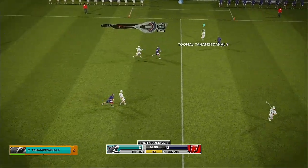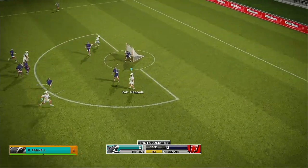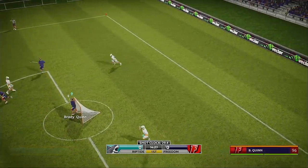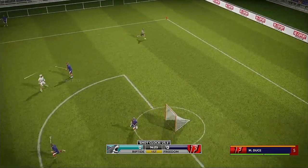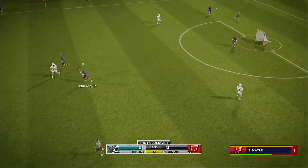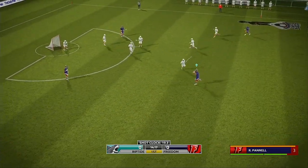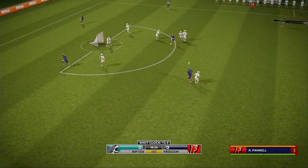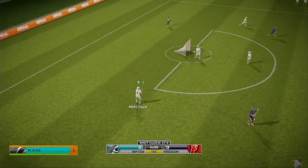Transition opportunity now. Gary shoots. Clear. Saved by the goalie. Lou steps in and shoots. And straight to the keeper.